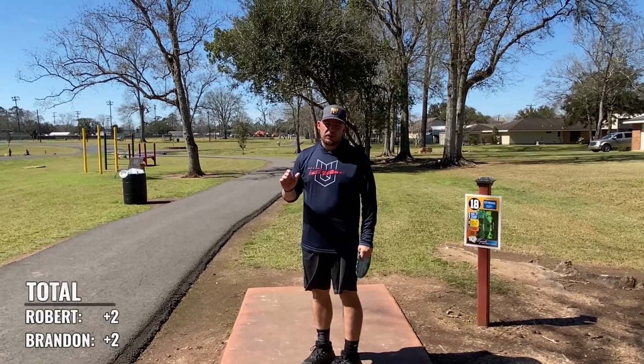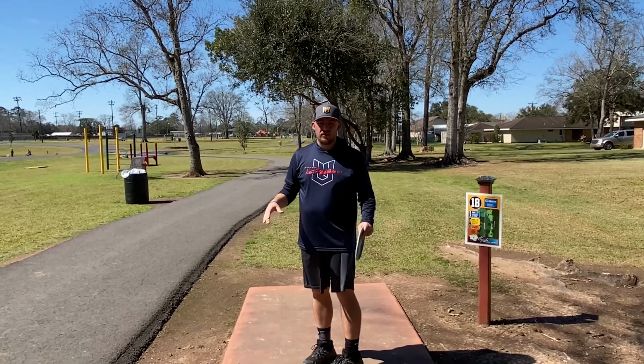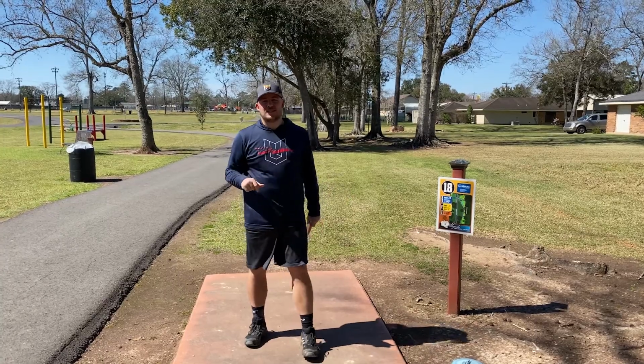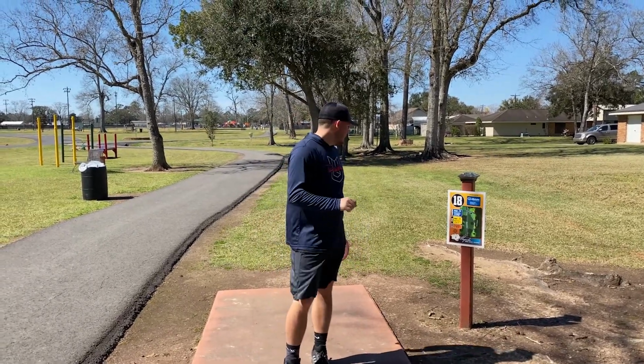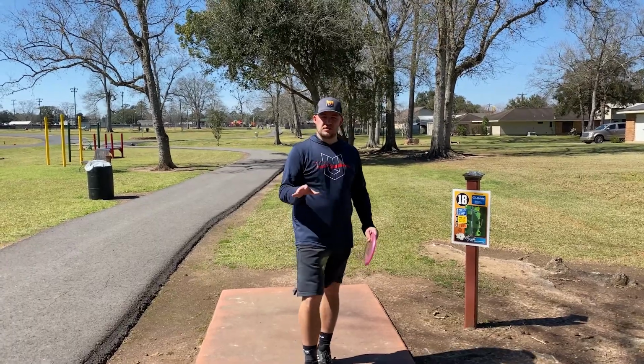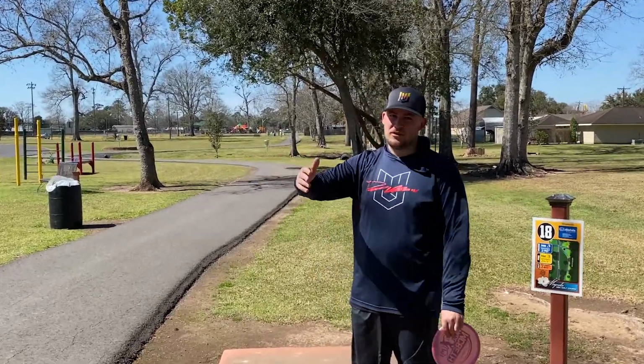The camera died, so we're putting everything on the last hole on the phone, so it might look a little weird, but hopefully it doesn't look too bad. Okay, we're at hole 18. After the last hole, it's all tied up. This is either 190 feet or 265 feet, so it's just a putter, but we have quite the whipping headwind right now.